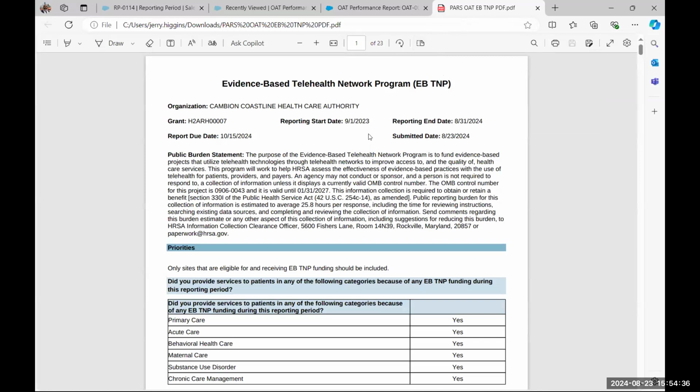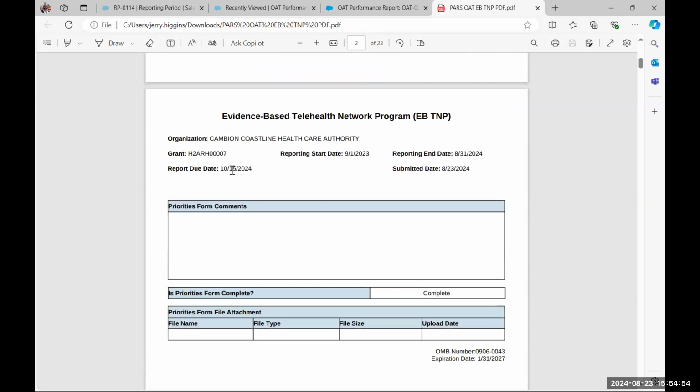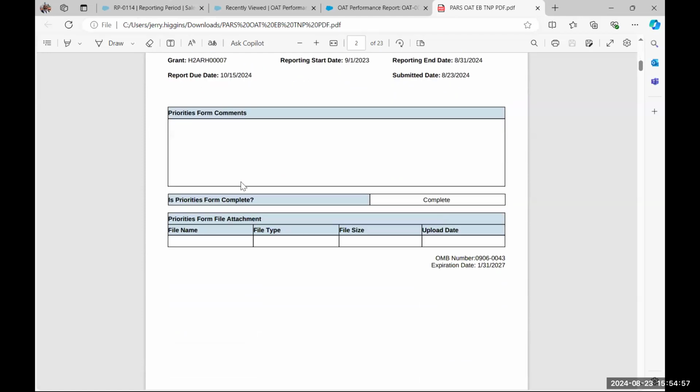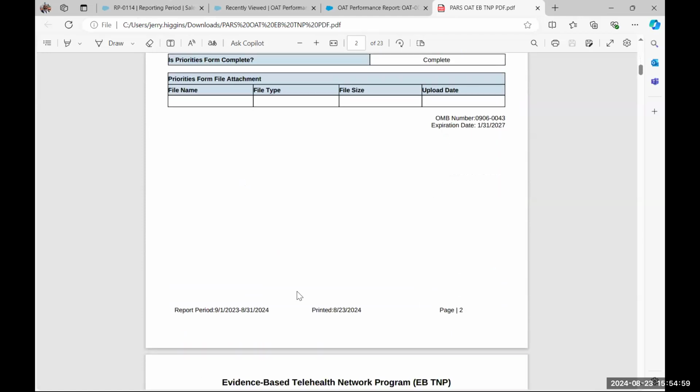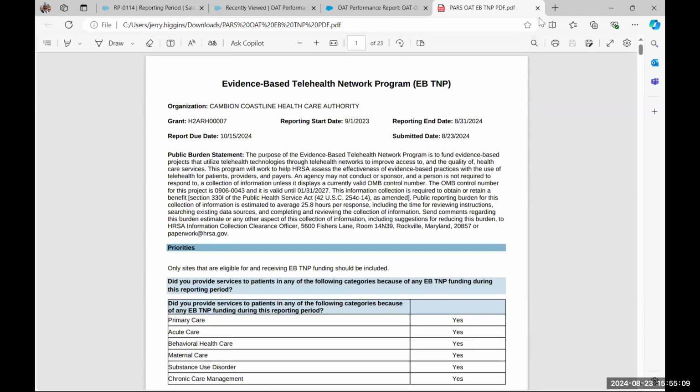And just looking at the PDF, it's showing the program name at the top, then it's showing your organization, the grant number, the reporting period start date, reporting period end date, the report due date, the submitted date, your public burden statement, and then it starts going through the information that you entered into the system. At the bottom of each page, you'll see the reporting period range, the printed date, and the page number. So I'm going to go ahead and close the PDF.